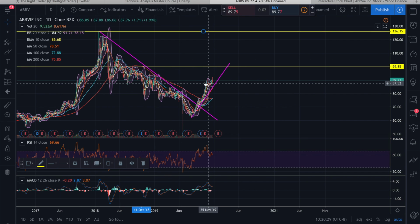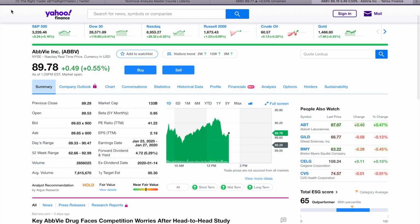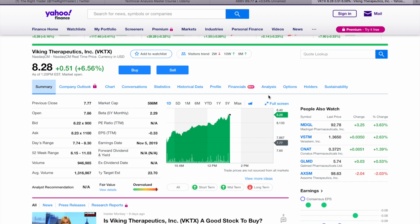So I think that pretty easily AbbVie is going to get back above $100 in 2020, and I think we could very well see a retest and a move above $125 as well for AbbVie here in 2020. So, one of the bigger biotech stocks, but one of the best nonetheless, and combined with that massive dividend plus stock return, you can't really go wrong with a stock like this, in my opinion. Nothing here is financial advice, but that's how I feel about it.